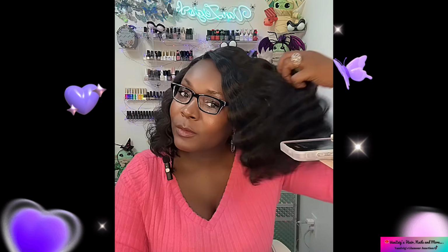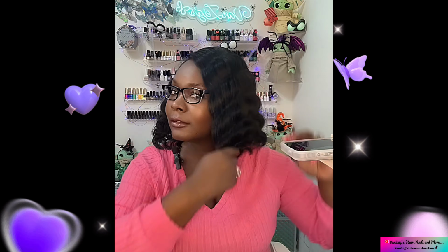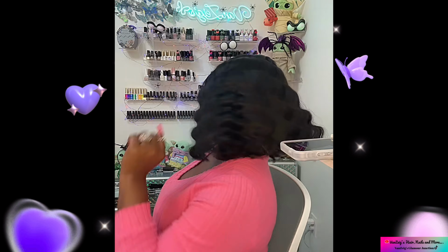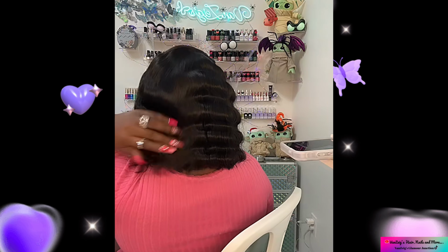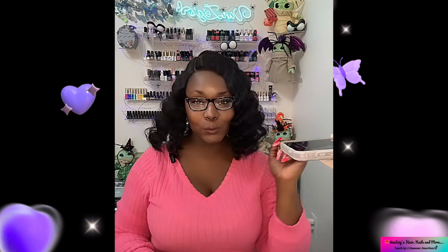Love this. It has movement. I think if you were to brush it, the hair will fluff out. But I like that barrel roll or that big crimp roll look. It's really pretty. I really like that. I'm not messing with it. I want to leave it just like this. All right, let me show y'all the back. Ooh, yes. I like this one.